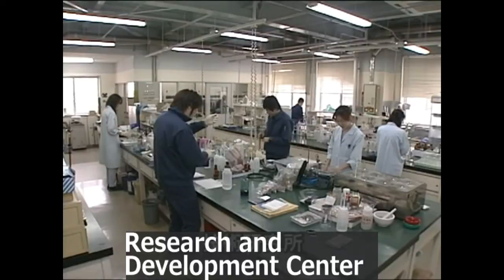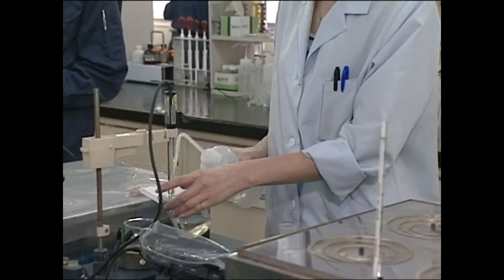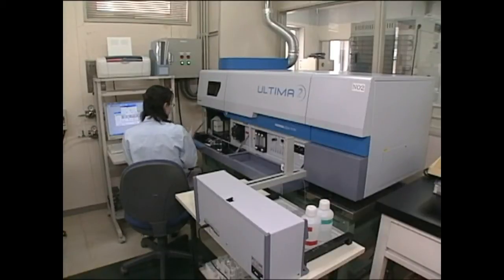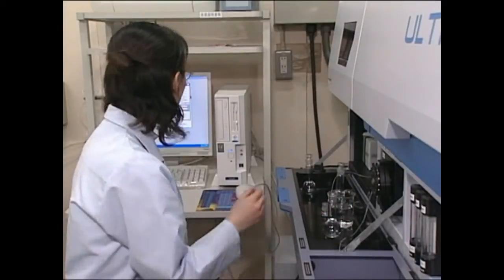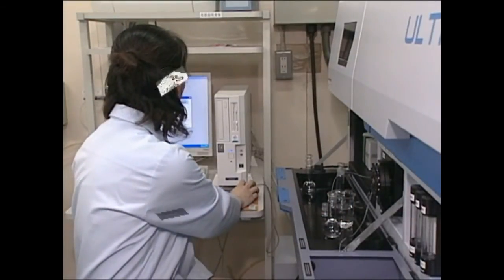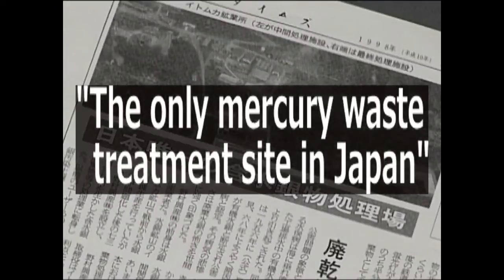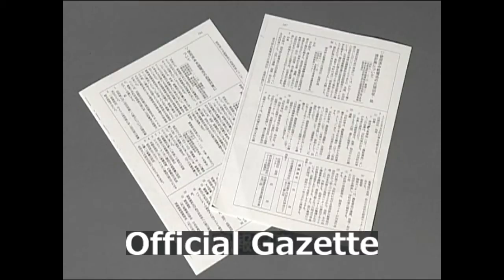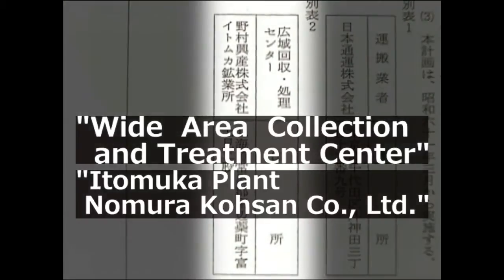A research and development center has been built on our premises to complete our recycling system. Here, we collect and analyze data and pursue further technological advancement. With our years of experience and achievements, we have been selected by the Japan Waste Management Association as the only treatment and collection center for used dry cell batteries in 1985 and for fluorescent lamps in 1999.